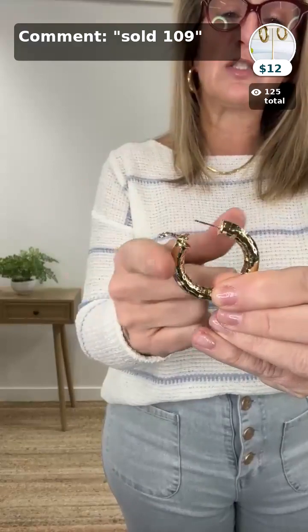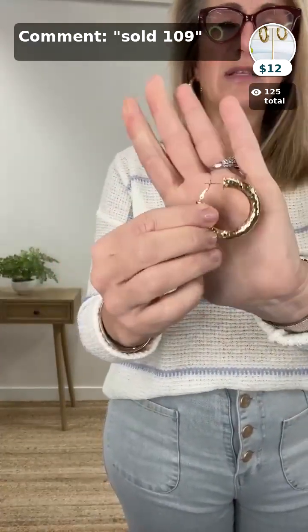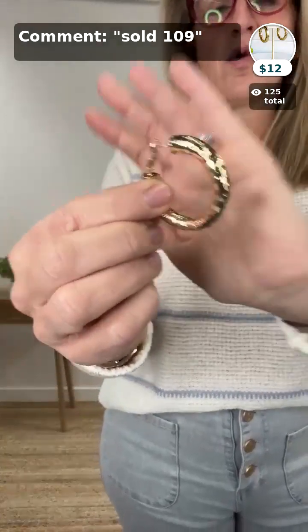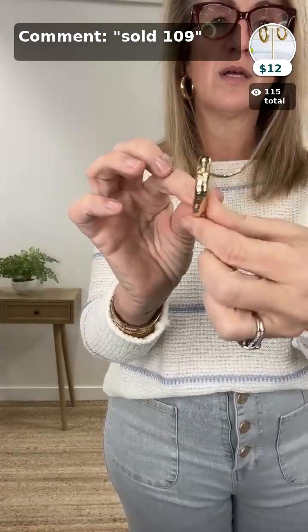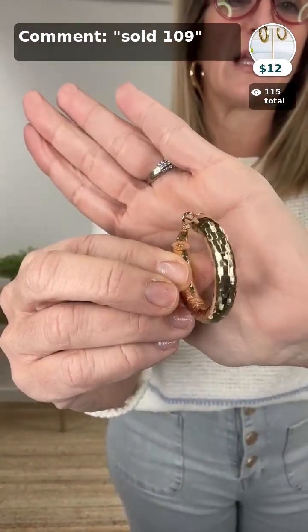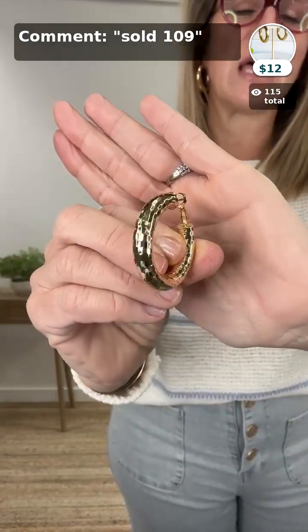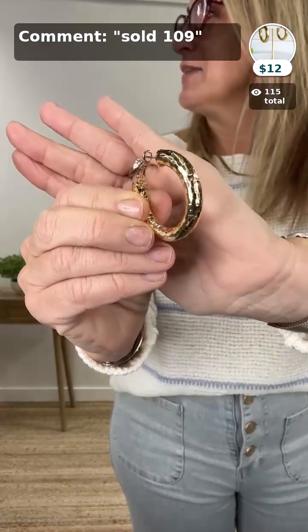It is a post with a lever back hoop. It's probably about, I would say, 1.25 inches. I don't think it's 1.5 inches. Gold hollow. It's a hollow tube, but it's the finish on this. I don't know if this is really going to do it any justice because of all this light, but it has this, like, I don't even know how to describe it.